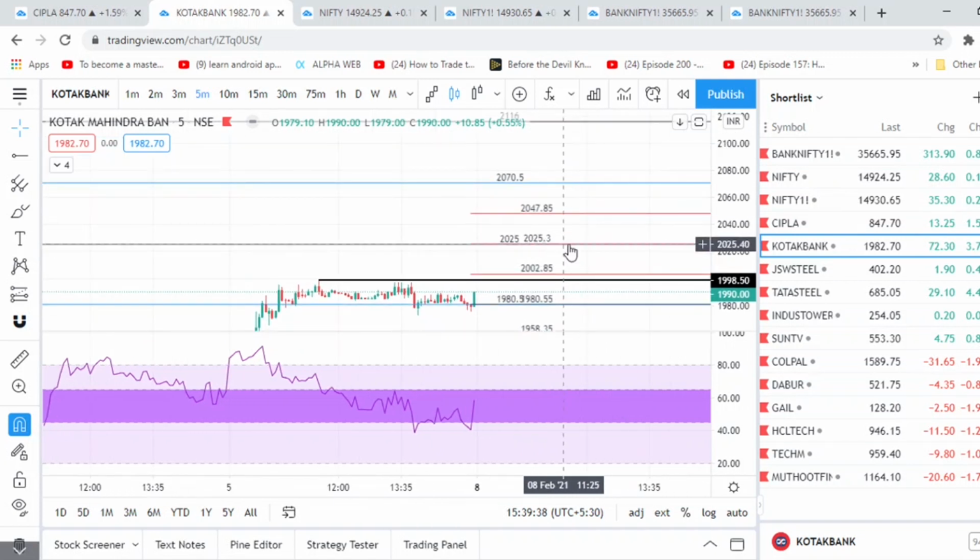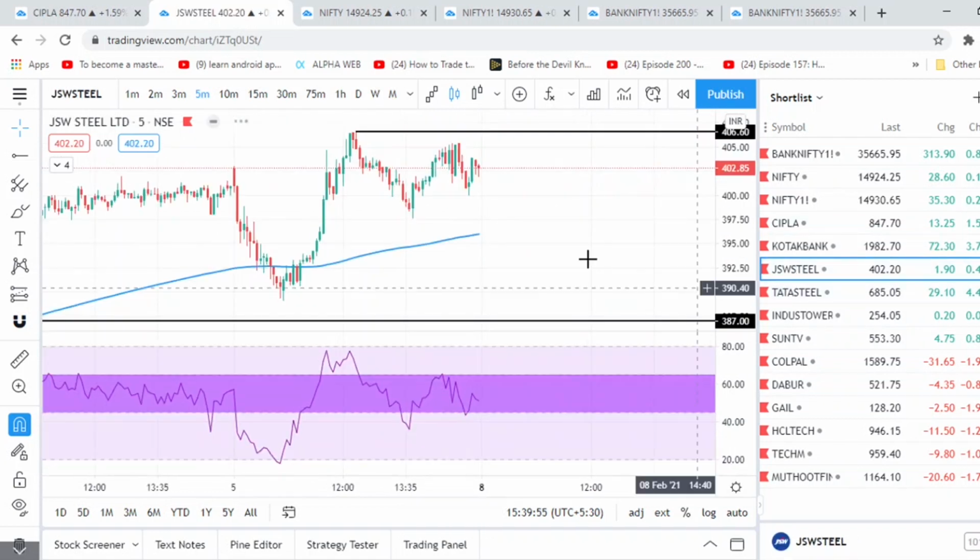Both our dynamic level and the square number are coinciding, so this acts as a strong resistance. If it is breaching this level, we may see 2048 and 2070 level. This is a very remote chance, but we also mark these levels. The next stock is JSW Steel.